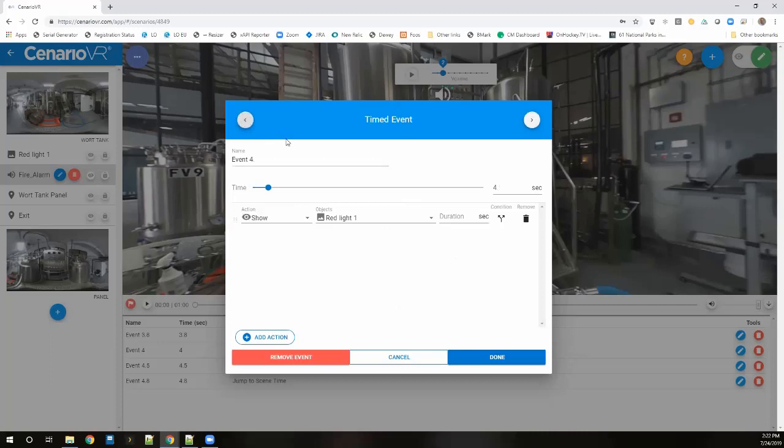So the first event, I double click that. The first event is to show the red light again for a small bit. And then a half second later, we actually hide the red light. And that gives the blink because the next action I have is to jump to scene time back, and that'll continually show and hide the red light. So that's how I get that blinking red light on there.